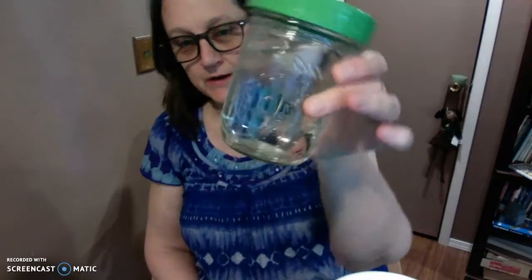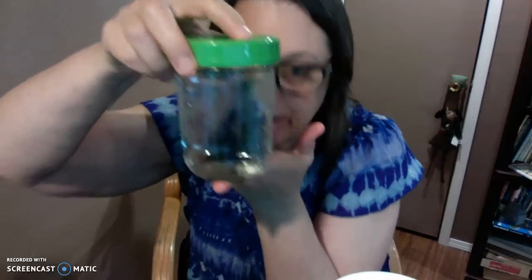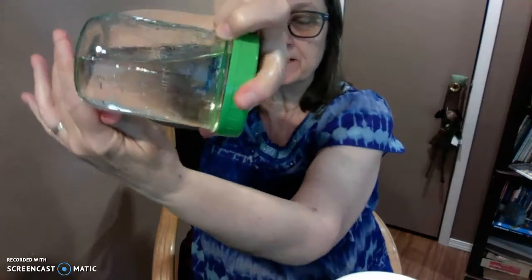This is just plain water. Do you notice the properties of this water? It is transparent. I can see you. Kind of blurry, but I can see you. It flows. It tries to go flat because it's a liquid.